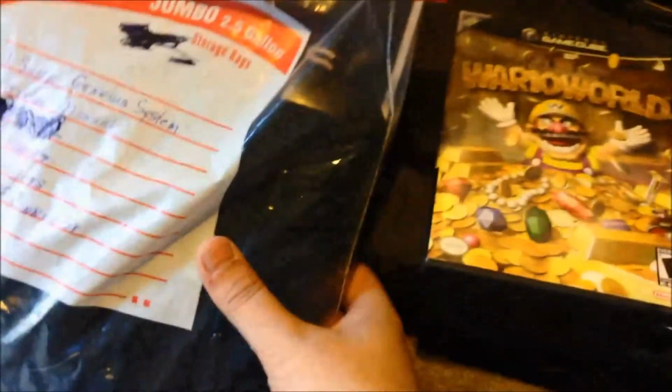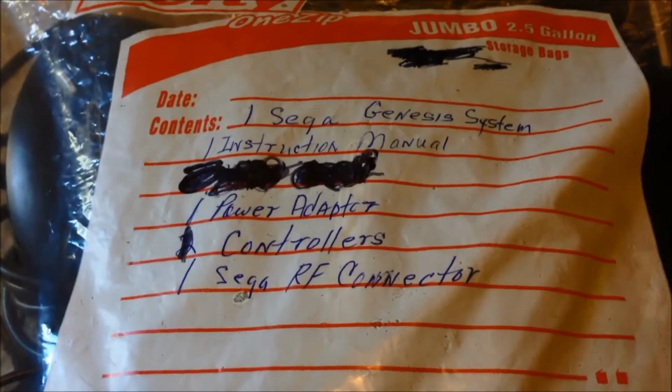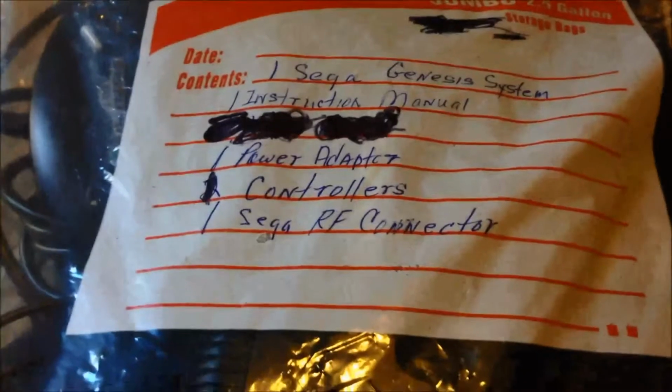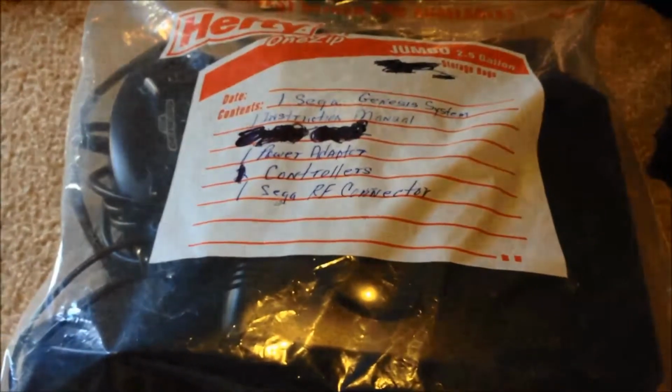I'm going to start with the stuff I got 2 weeks ago, and that is a Sega Genesis. It actually came with 2 controllers, RF connectors, power adapter, and a phaser, which I don't have, so it's not actually in the box. It's stored somewhere in my little storage bins. And it came with a 6-button controller, which is also cool because I don't have any of those, so now I do. But I took that out, and I'm probably just going to resell this Genesis here.